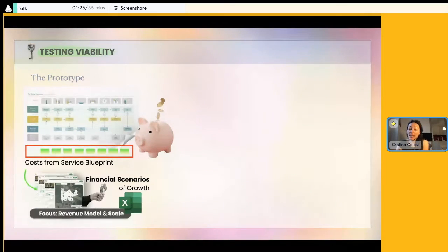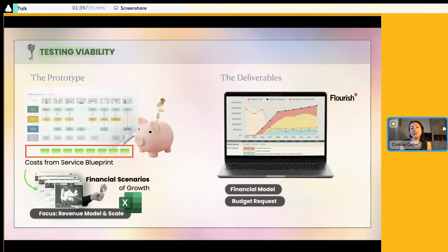So the prototype in this case was a spreadsheet in which there was the revenue model and the scaling up scenarios for the service. This was translated into financial models and graphs that could really describe the potential revenues coming out of the service. And we could also work a budget request to ask our leadership team, this is the money we need to do all these things in the develop and validate phase.